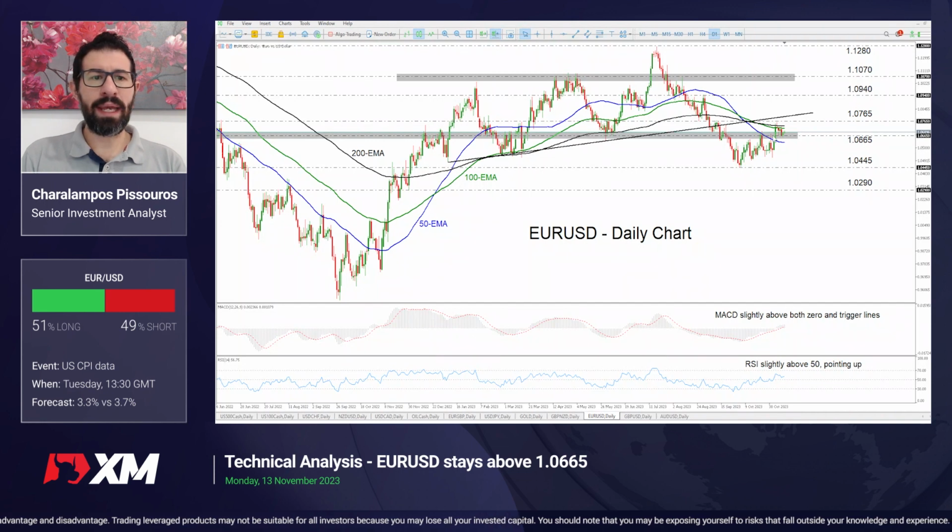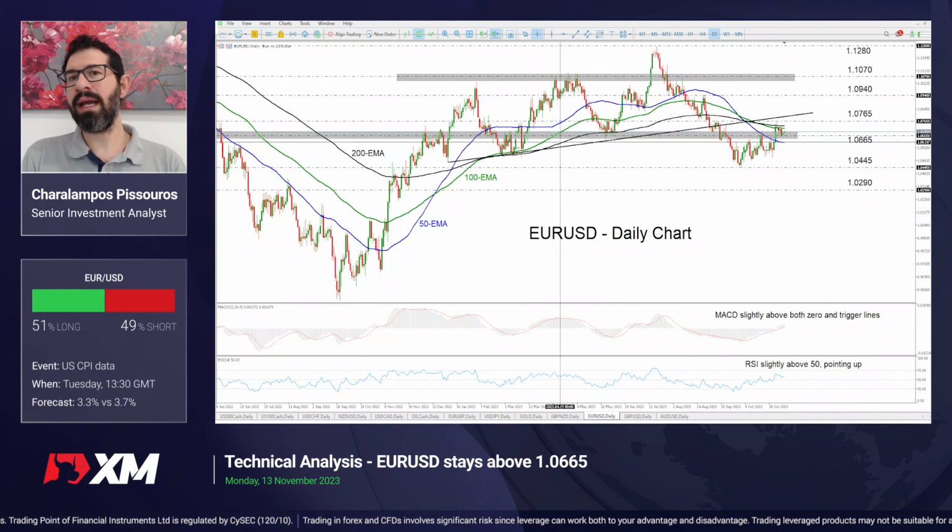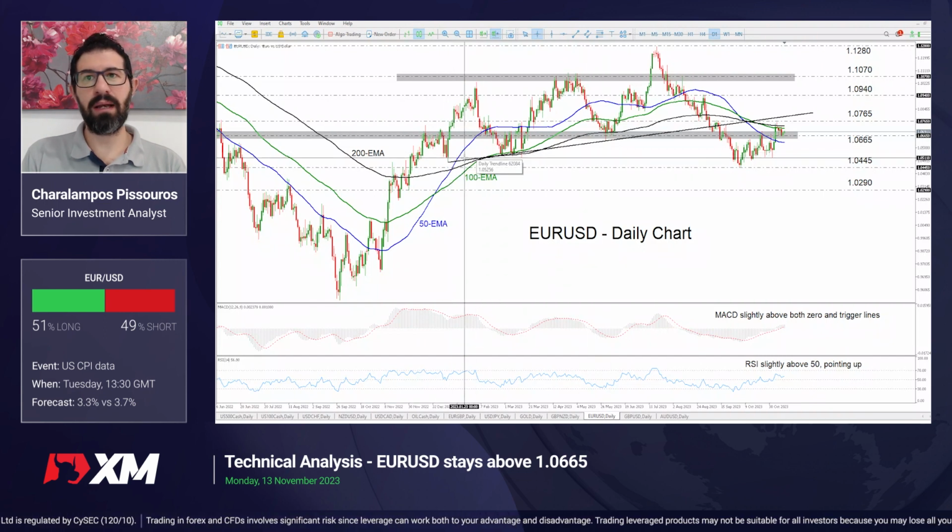Now, euro-dollar weakened somewhat last week, but it remained above the key support zone of 106.65. Remember that the pair returned above that zone when we had the latest disappointing NFP report, and despite the setback, it remained above that territory. Now, slowing US inflation could result in another leg north in this pair, and we could see a test near the 107.65 zone, or near this prior upside support line that could now play the role of a resistance.